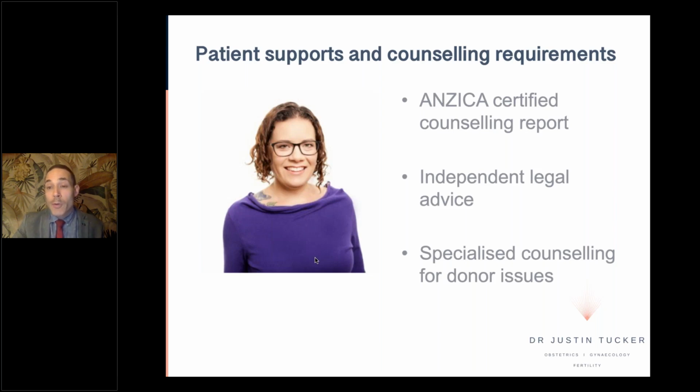There's also some other, more counsellor-based support. Just because they need the ANZICA certificate and they've qualified for that, it doesn't mean that we've really met the patient's needs in terms of how deeply we've explored their issues about why they're using donor sperm and how they feel about it. It's complex and can require more than just the one compulsory session.